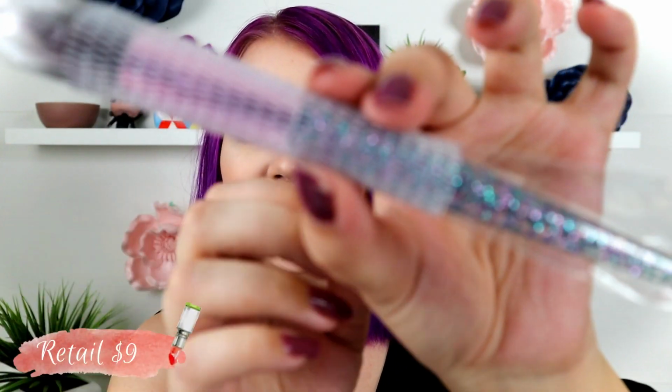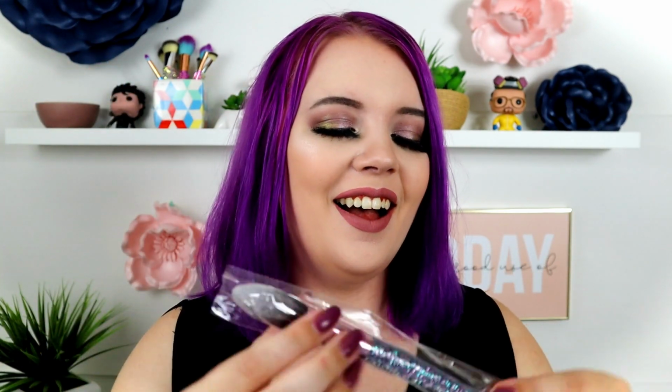Next up in here, is this a brush? Ooh, it's a brush. Oh my gosh, how cute. So this is it all wrapped up. I love these things. I don't know what it is. Something about this is super fun to me. Oh my gosh, this is so pretty. So this is Medusa's makeup brush. I didn't know they have brushes.